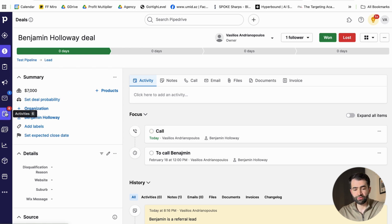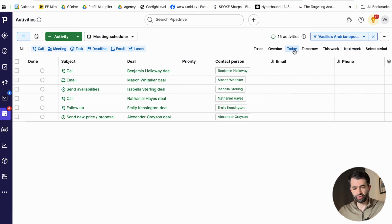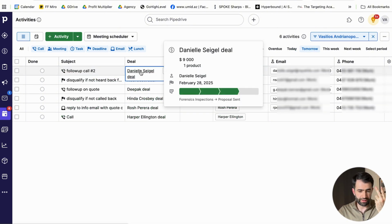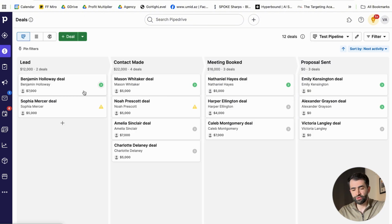What's also cool is you can come here to activities, and for next week, you will see that, hey, let's find Benjamin. See, there is call Benjamin here. Now, whenever I scheduled this event, I think it was for next Tuesday, it's going to come. Let's imagine now that it's Tuesday, you're sitting in your office and you look at today's reminders. There will be a reminder to contact Benjamin, right? For example, today we have Isabella, we have Emily, we have Nathaniel, and then tomorrow we know that we have to do a second follow-up call with Danielle Ziegel, and then we have to disqualify if not called back with Hinda Crosby, right?